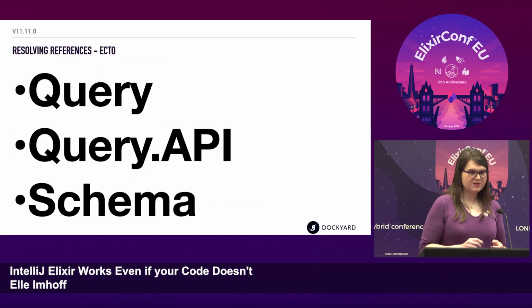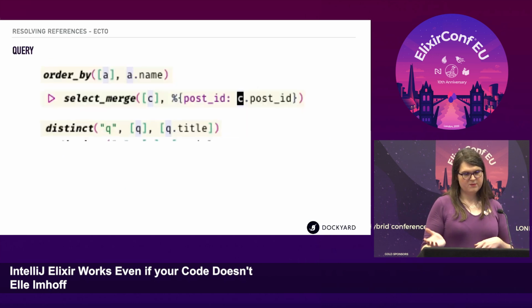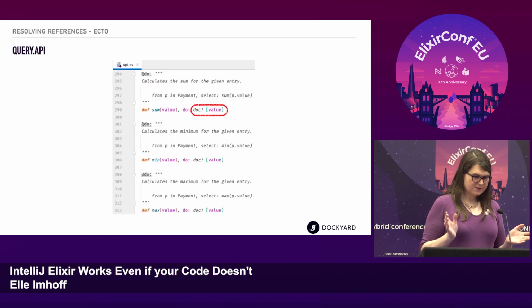After leaks, the next big library for reference improvements was Ecto. Ecto's macros are super weird, and most of the words and variables aren't real functions or variables. For Ecto query, the p declared in a from can be resolved to a select. The bindings in a function join, where, group by, order by, having, select, distinct, all work.